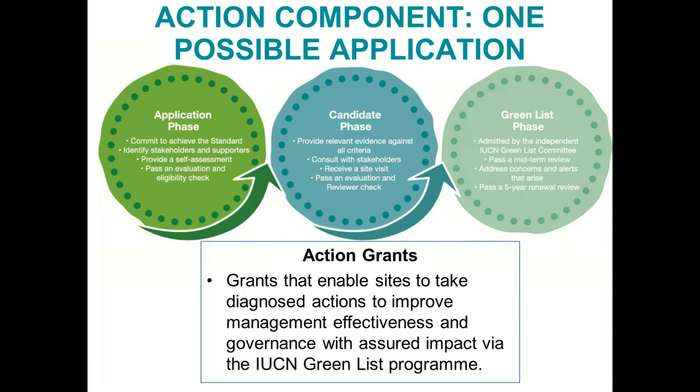I will mention that with these phases, there's no pressure for sites to move between them. Sites choose when they want to move, and when they're ready with the information and evidence, they choose when they're ready to be evaluated by the EAGLE. But we do have a time limit in terms of sites being expected to move from the application phase to the Green List phase within a maximum period of 5 years.